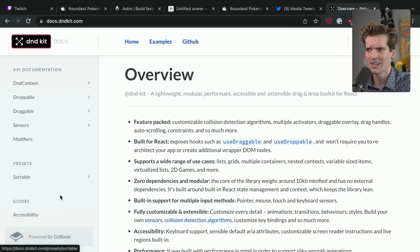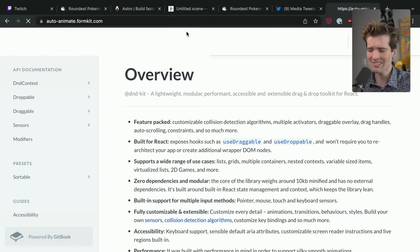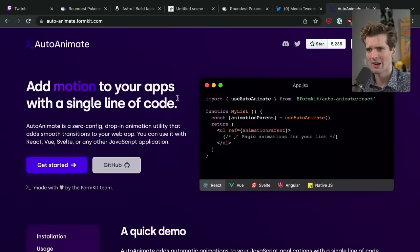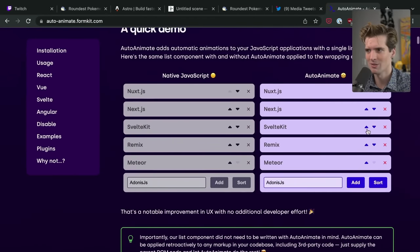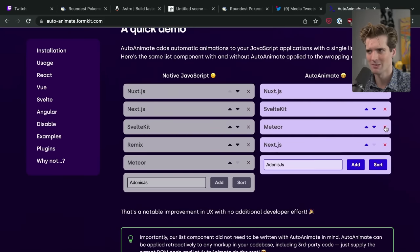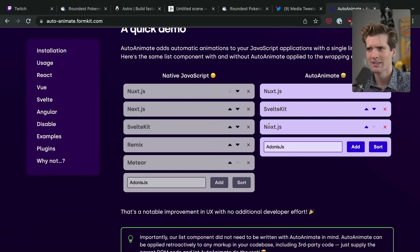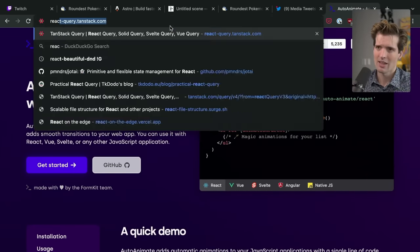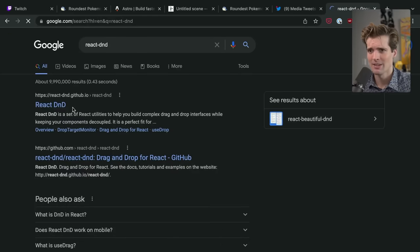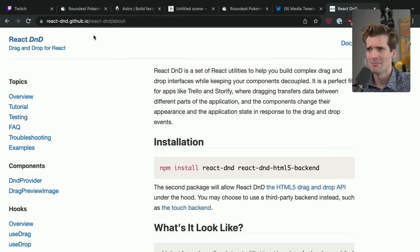And when you combine dnd kit with something like Auto-Animate, which we talked about a bit on stream before, Auto-Animate's a phenomenal way to, in one line of code, add good animation behaviors to a page. See, when I click these, things reorder in a really nice, pleasant way. Remove things, they disappear in a nice and pleasant way. Really good thing overall. If you combine this with something like dnd kit, you can have really good behaviors almost immediately.